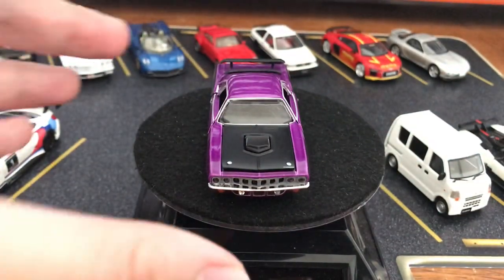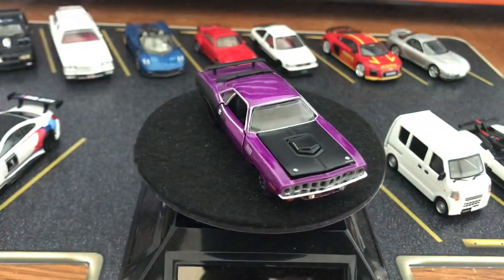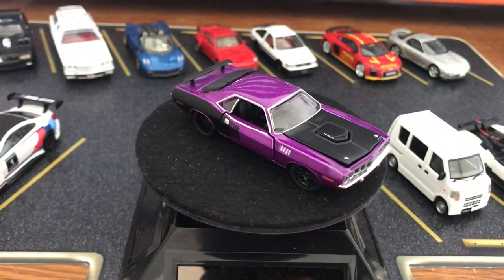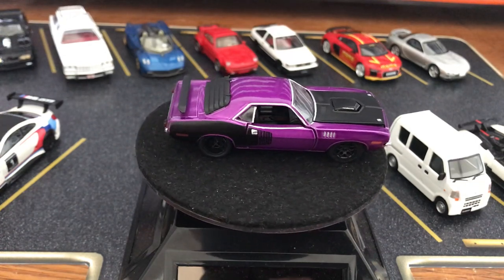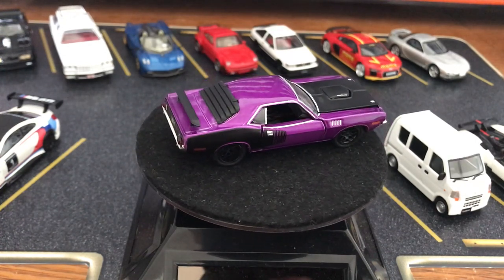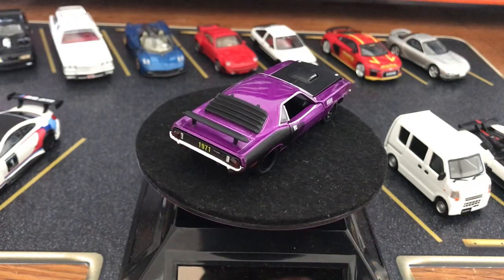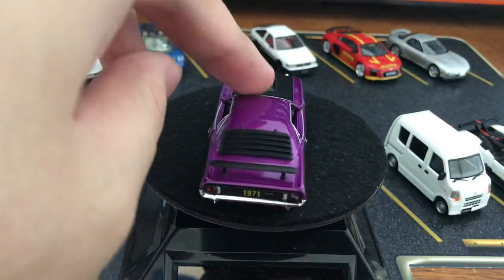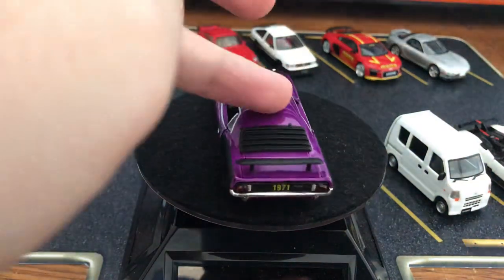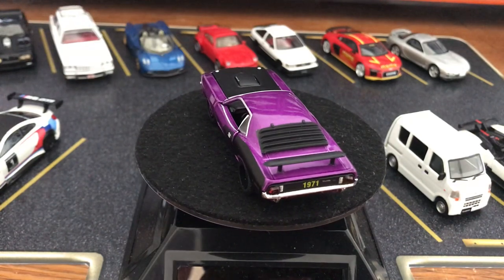Now, M2 Machines is an American brand, and I'm not perfectly sure on this, but if you get them in a Walmart, I haven't seen one, I don't have a Walmart near me, I think these things go for between $5 to $7 for the basic cars. This is a model kit, so it'll cost a little bit more, but if you're getting the car in and of itself, it'll be around the same price, around $5 to $7. And these things are well made for the most part.